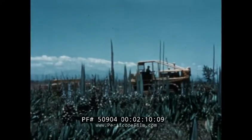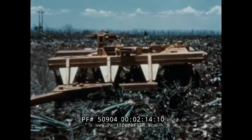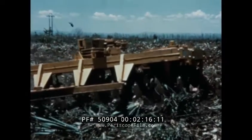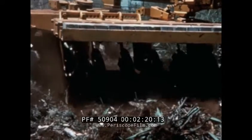Working in sisal in British East Africa, Ingersoll discs display the rugged dependability that has established them as essential components of fine farm equipment since 1884.